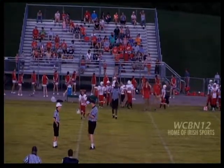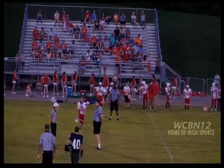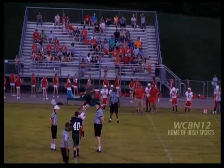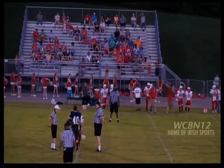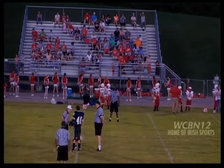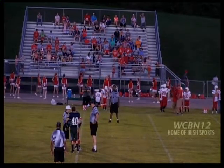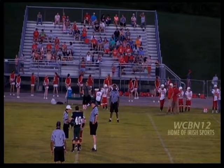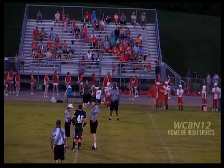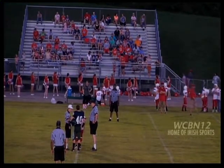And McEwen has number 15 coming out for their captain for the coin toss. So the referees will explain how this overtime works to the players. Oh, they explain it? Well, I needed it explained to me because I don't understand. He'll explain the rules. You'll give them, I think, one timeout per overtime for each team.